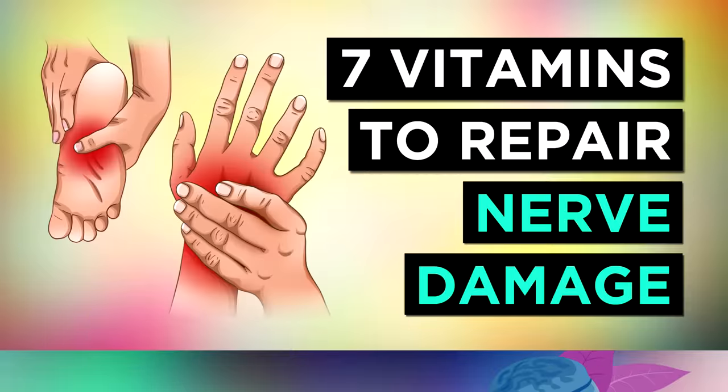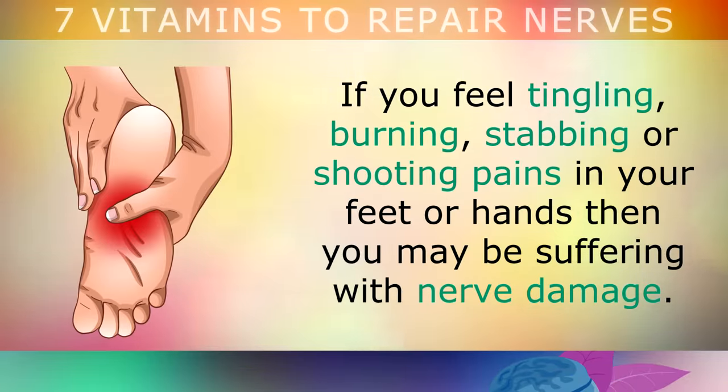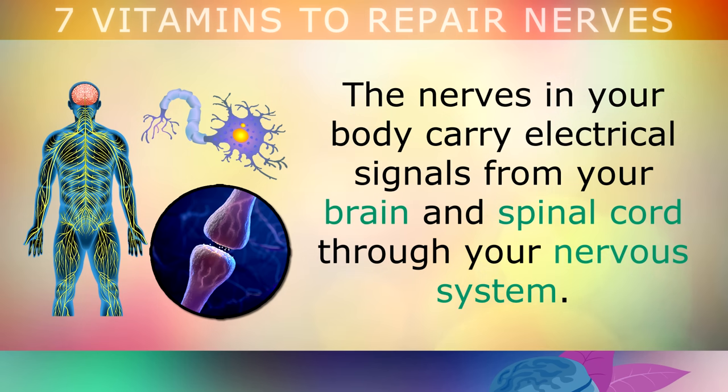The top 7 vitamins that repair nerve damage. If you feel tingling, burning, stabbing, or shooting pains in your feet or your hands, then you may be suffering with a type of nerve damage. You see, the nerves in your body carry electrical signals from your brain and spinal cord through your nervous system.